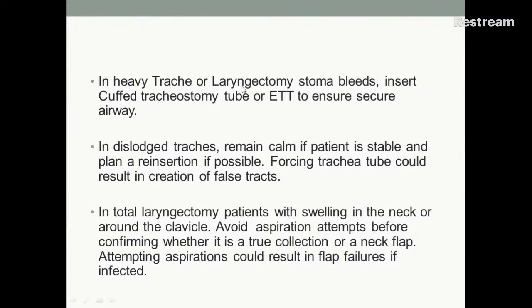In heavy tracheostomy or laryngectomy stoma bleeds, sometimes what can happen is big vessels at the back of the laryngectomy stomas, i.e. the carotids, can be exposed because they can medialize because of the protective covers being taken away. So if you get a massive bleed, one way, if you've got absolutely nowhere to go, try to find a cuffed tracheostomy tube or endotracheal tube and insert it down and put the cuff up and hope for the best and contact your seniors. And this is something that could potentially save a life.